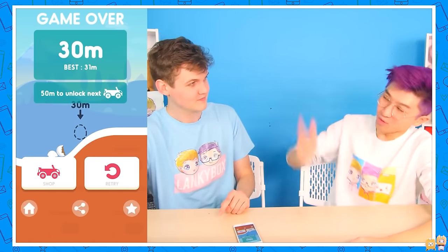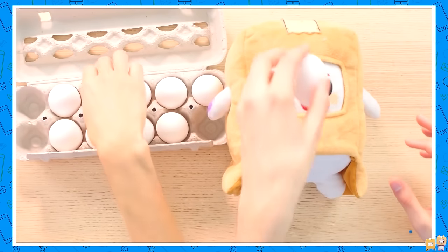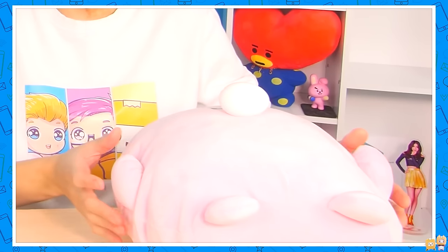I got one left. Wait, Adam, what if we try playing this in real life? Okay, I have some eggs here. Okay. Now select your vehicle. I'm gonna choose Boxy. Okay, I'm coming in with Thick Cookie. Okay, I'm gonna put it on Boxy's head. Okay, Thick Cookie is holding my egg now. Let's see who can get further from their side of the table. Okay, I'm gonna start over here. Here we go. 3, 2, 1.